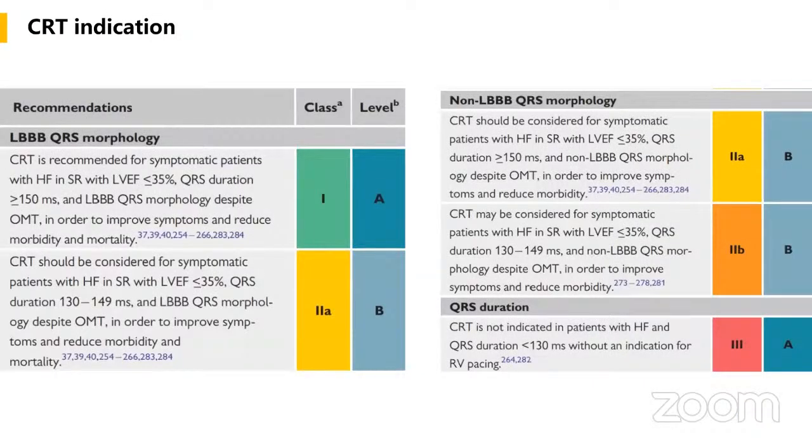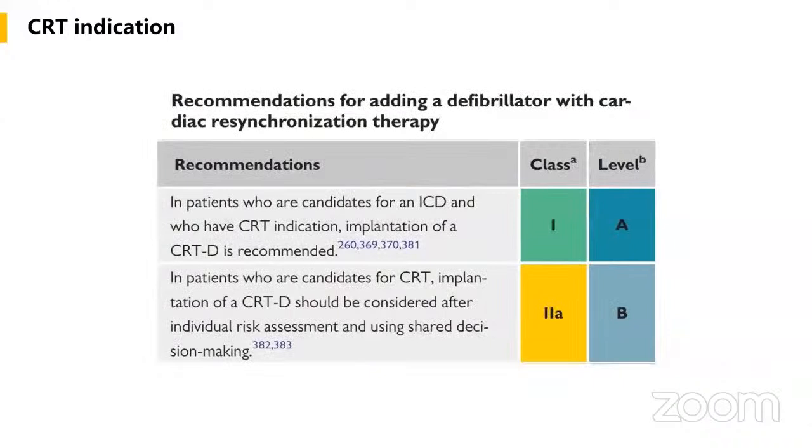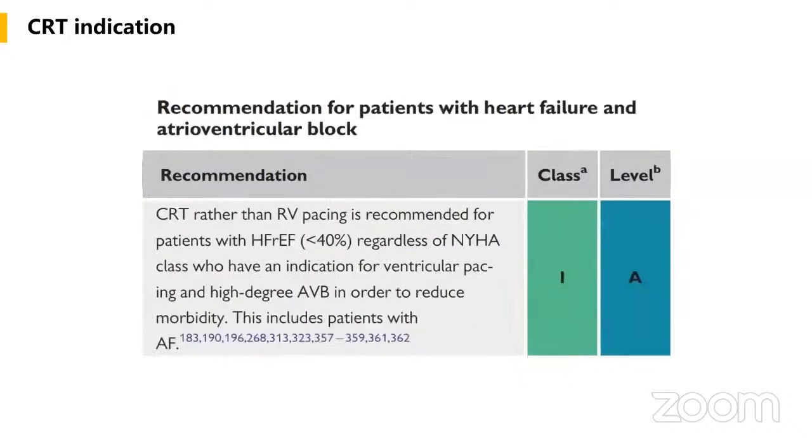Talking about the indications of CRT, for the class 1 indication, it's recommended for symptomatic patients with heart failure in sinus rhythm with a left ventricular ejection fraction less than or equal to 35%, QRS duration more than 150 milliseconds, and left bundle branch block QRS morphology despite optimal medical therapy, in order to improve symptoms and reduce morbidity and mortality. It's also recommended in patients who are candidates for an ICD and who have a CRT indication. Implantation of CRT-D is recommended.